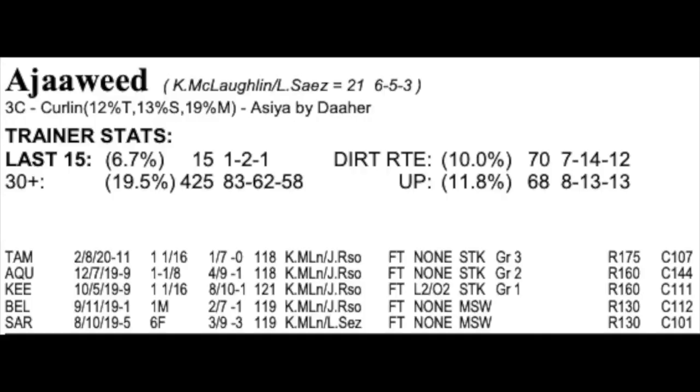The 6, Ajaaweed, 20-1. I really liked his effort in the Remsen at this mile and an eighth distance. It was a speed favoring track. Shatsky had every advantage. Ajaaweed closed that day, and horses really weren't closing, so that was a good effort. And then he was just no threat in the Sam F. Davis in his return, a distant third. Second start now, back at a mile and an eighth. He's one that certainly can finish third or fourth and spice up the exotics.